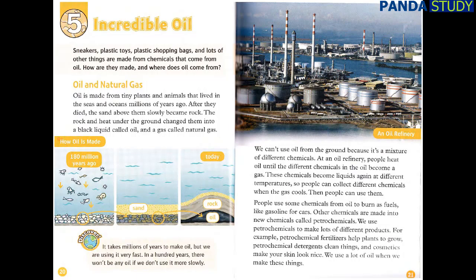People use some chemicals from oil to burn as fuels, like gasoline for cars. Other chemicals are made into new chemicals, called petrochemicals. We use petrochemicals to make lots of different products. For example, petrochemical fertilizers help plants to grow. Petrochemical detergents clean things, and cosmetics make your skin look nice. We use a lot of oil when we make these things.